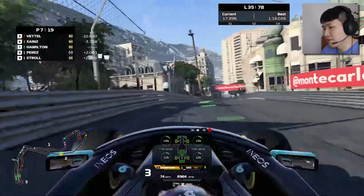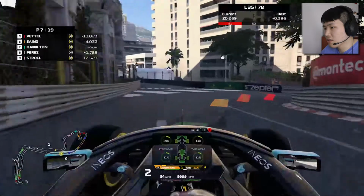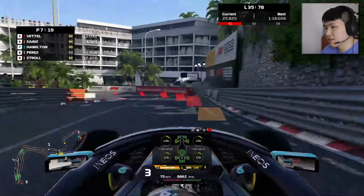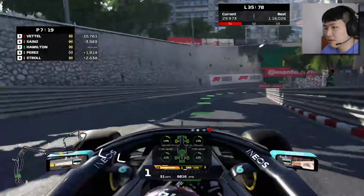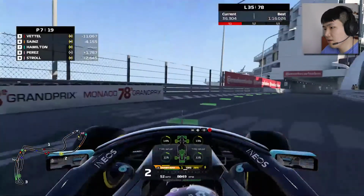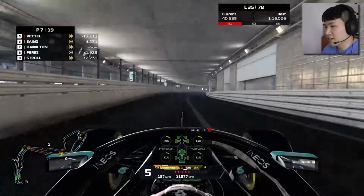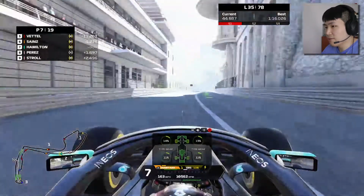Ooh, that was a hit, but no wing damage. I think I'm running simulation damage, not sure. I think I am. Oh, that was the apex, alright. Here we go, 4 seconds ahead now. Sainz is 4 seconds up the road. We have got to be more clinical here.